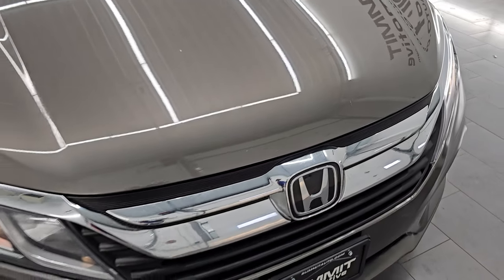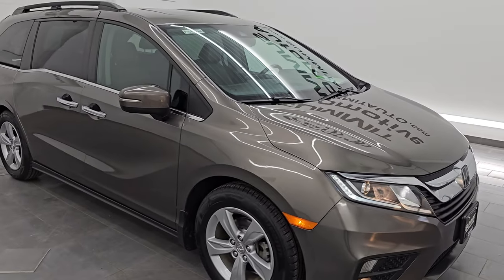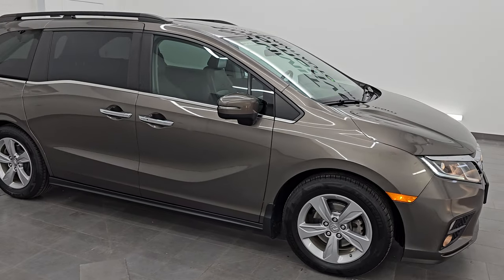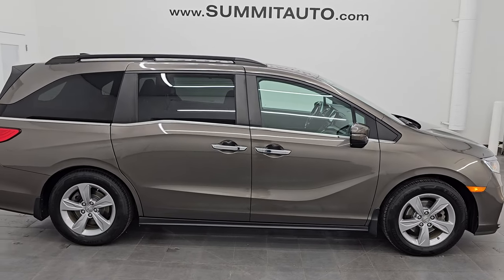Four brand new tires, brand new brakes all the way around. And this van is 100% ready to go. I would highly recommend it. Once again, for the age and miles and condition, it's in really nice shape, especially with the mechanical stuff we did.